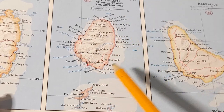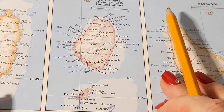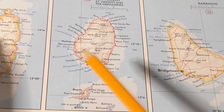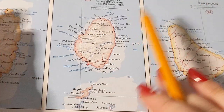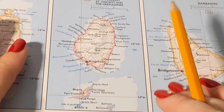Christopher Columbus sailed by in 1498, named it St. Vincent, since it was St. Vincent's Day that day. And, you know, the Caribs are here, right? So when the Europeans tried to come by, the Caribs fought back in such a brutal way that the French came by, they got beat out, the English came by, the Dutch came by, the Caribs fought them off very violently.